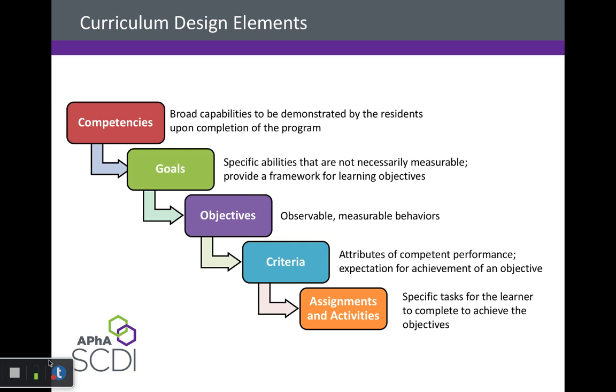There are 4 competencies, which we'll talk about here in a minute, and those are really broad capabilities that can be demonstrated by the residents upon completion of the program. They're sort of buckets or categories of skills. Under the competencies are goals, which are specific abilities that unfortunately are not necessarily measurable. So they're a little more detailed, but not quite detailed enough for you to specifically be able to say, yes, that resident absolutely can do that ability. Objectives, on the other hand, are very specific, observable, measurable behaviors, and that's what we evaluate based off of.